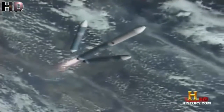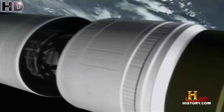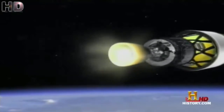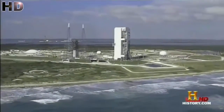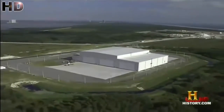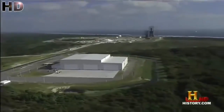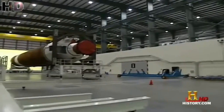And just as the Saturn rockets needed the vehicle assembly building, the Delta IV family of rockets needed a state-of-the-art hangar. The SLC-37, which includes the horizontal integration facility, is the most technologically advanced rocket processing and launch facility in the world. Here, Delta IV rockets are assembled horizontally instead of vertically.